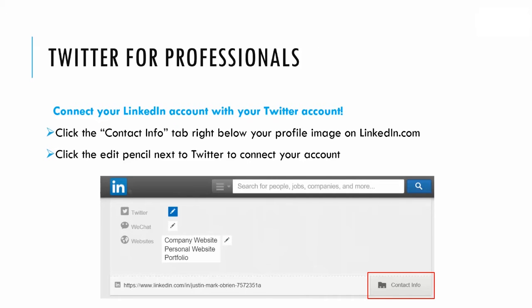Next, you want to connect your LinkedIn to your Twitter account. You can do this by clicking the Contact Info tab right below your profile image on LinkedIn. Then click the Edit pencil next to your Twitter. A pop-up will appear where you have to sign into your Twitter to link the accounts. By connecting these accounts, this makes it easy to follow the stream of updates on your Twitter coming from your professional connections on LinkedIn. So it really combines the two worlds and adds to your professional credibility if you're tweeting relevant content.